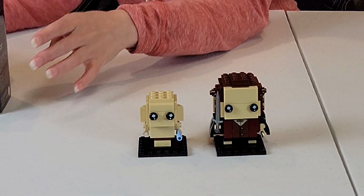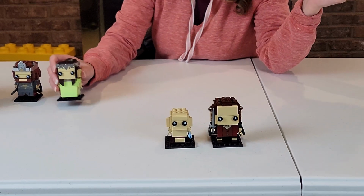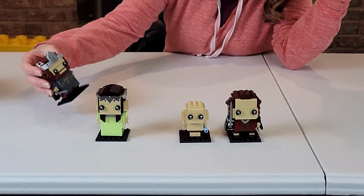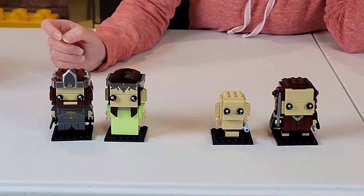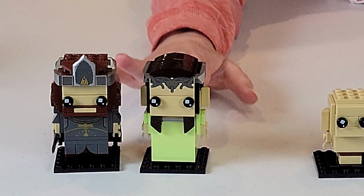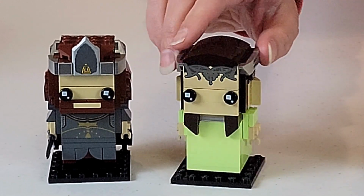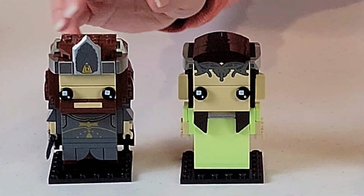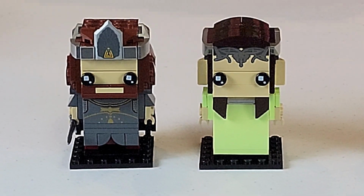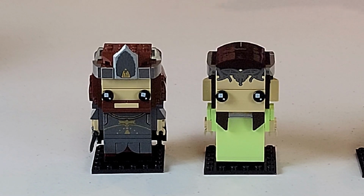And then I have Aragorn and Arwen. And look at how beautiful these sets are. Lovely printed pieces, their crowns and everything printed. Just a beautiful light green, and these silver metallic pieces for the crowns. They look absolutely incredible. A lot of people are saying that these two are their favorites just because of the unique pieces on their crowns.